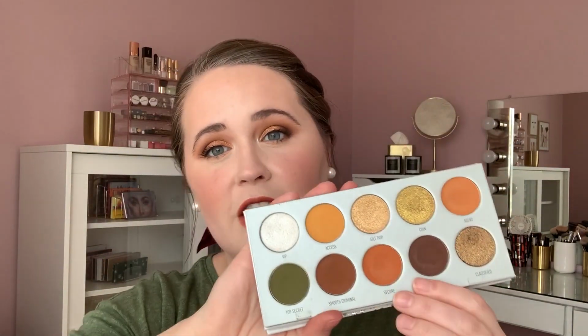I know that this is old news, but there was a lot of controversy with this launch and palettes not being as good as other palettes. I don't know. I don't want to rehash old drama, but if you're just looking at the shades and the tones and thinking about fall time, this definitely is a very beautiful fall timed, warm toned eyeshadow palette.